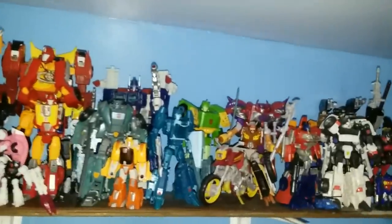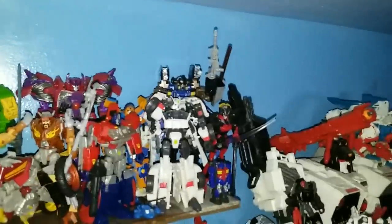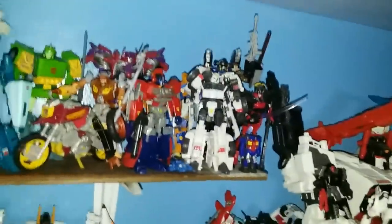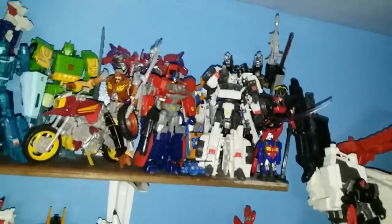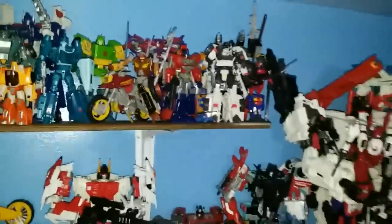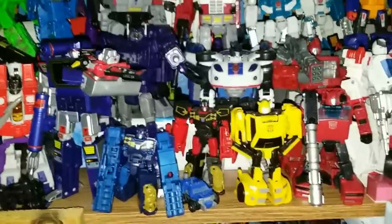Here's the 86 movie gang. And then kind of some same sort of thing. Some not G1 exactly, but G1-y kind of guys. And then kind of like the pre-Optimus Prime. There's Dion, Alpha Trion, and Orion. Then, like I said, I've shown this off so many times. I'm not going to go too in-depth with the classic stuff.